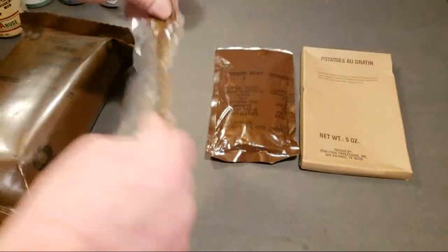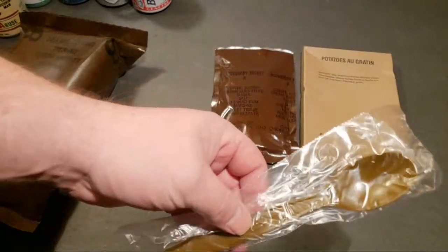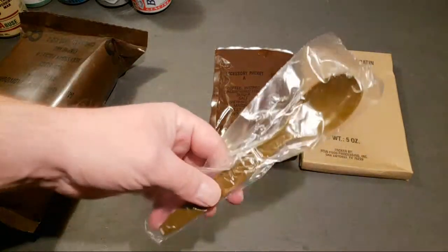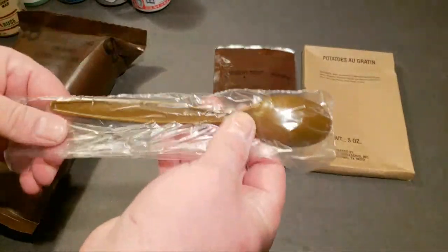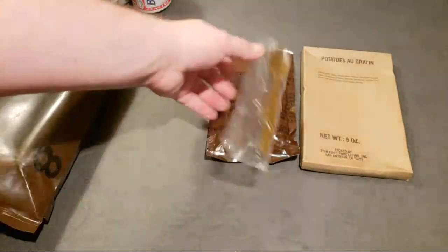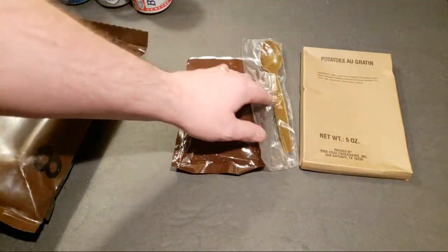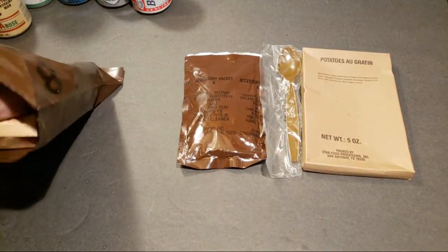Oh, here we go. First year of the brown spoon, guys. It's either 1991 or 1992, or 1990. I think 1991 was the first year. So we have a first year of issue here of the brown spoon. Some weird packaging it's in too, like really soft plastic. What else do we have in here?